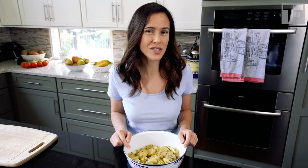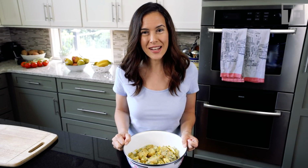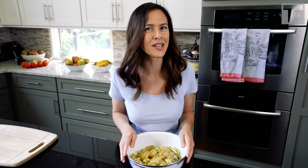Now, this is seriously creamy potato salad, and it tastes just like it should. Potato. It's basically potato living its best life.